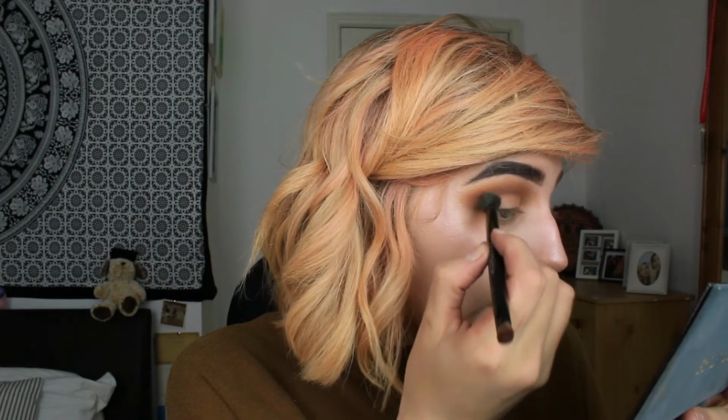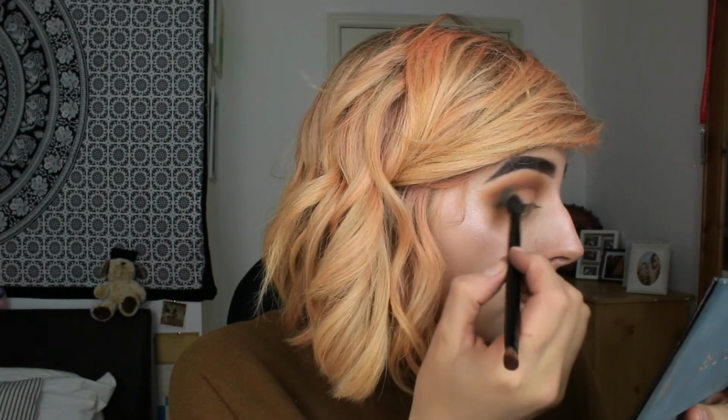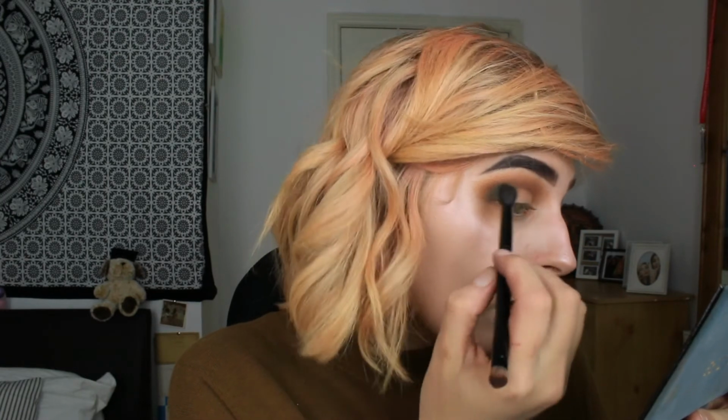Now I'm a bit scared, is there going to be loads of fallout? No! Oh my god, no fallout. Well, a little bit of fallout, but not like loads compared to the other ones. I'm just going to dab it on because I want a really light hand when I do this. Oh my god, that is super pigmented. Oh, okay.